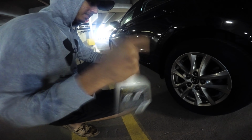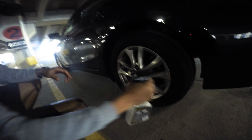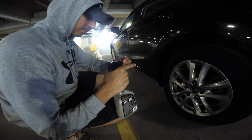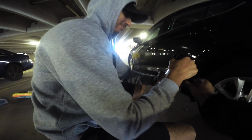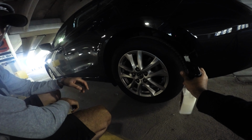We got our tire shiner. Shake, shake, shake. Is it unlocked? No. That's off. No, it's on. Technical difficulties, guys. We can't use a bottle. The nozzle is facing this way, but it's completely submerged. It's up to here.